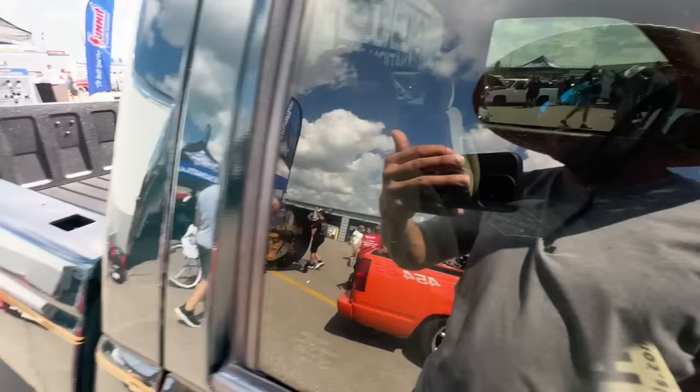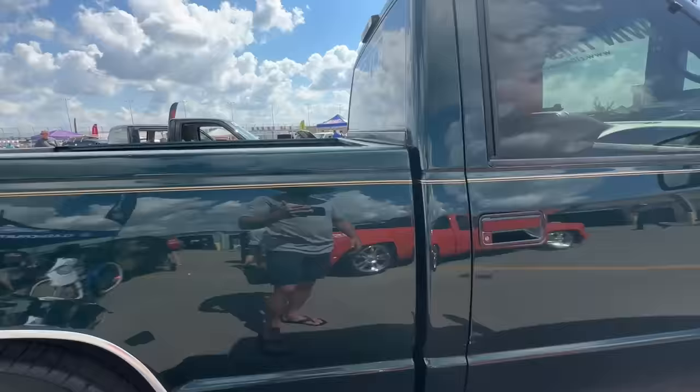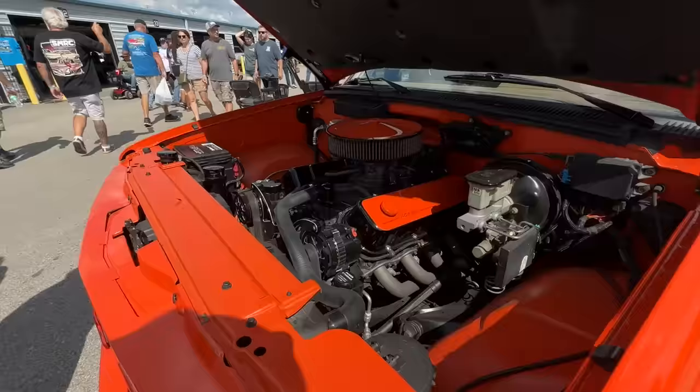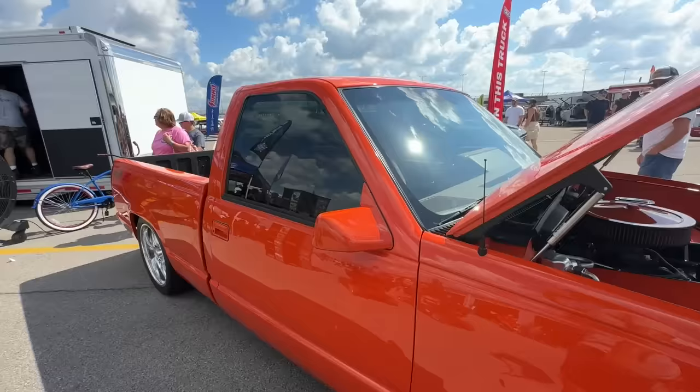Can you see in there? Dark tent, got a bed liner. Torque thrust, old school, needs a drop. Don't have any information on it, but it would be cool to have one. Another clean one right here. It's got a 454 in there. Cerakoted headers. Very cool.